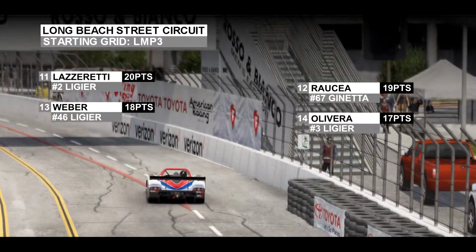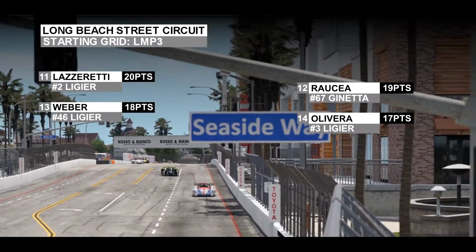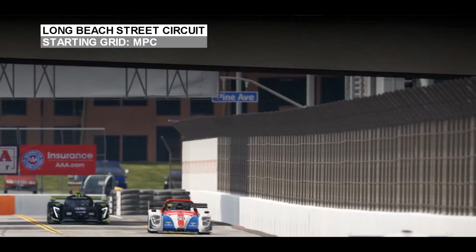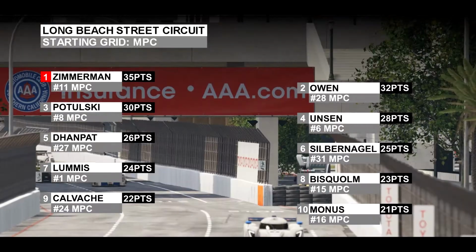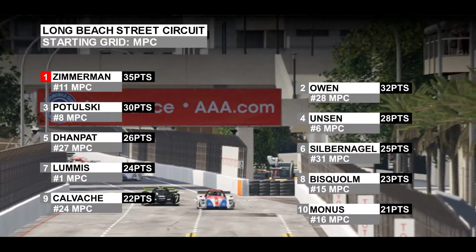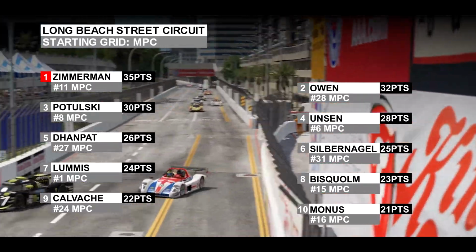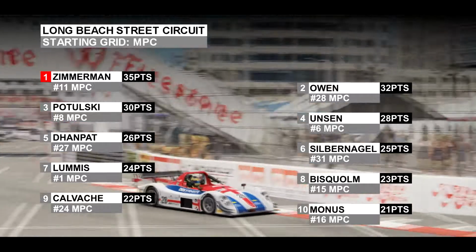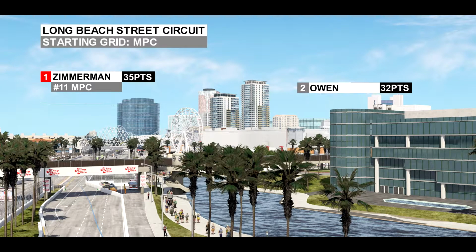And as we look at the last 4 spots, a disappointing finish from Weber. He was 3rd at Daytona, 13th here. That's not going to help his championship, but again, the championship season's long, he'll have time. A dominating win by Zimmerman. Podolski grabbing his second third-place finish in a row in as many races. Silbernagel, a strong finish in 6th place after qualifying in 10th. And Owen, a great finish, finishing 2nd in the MPC field. Your Daytona winner, Kalvich, disappointing 9th place finish. We'll have to see how he can recover in the next race.